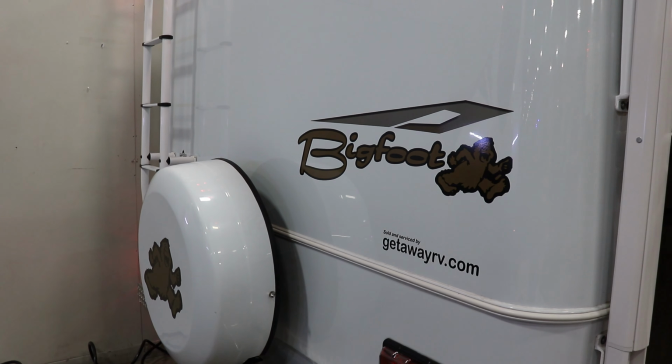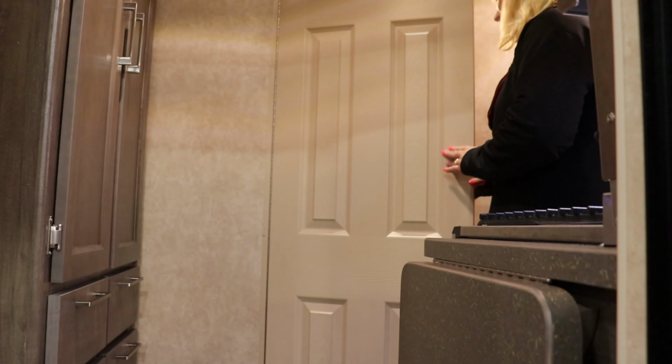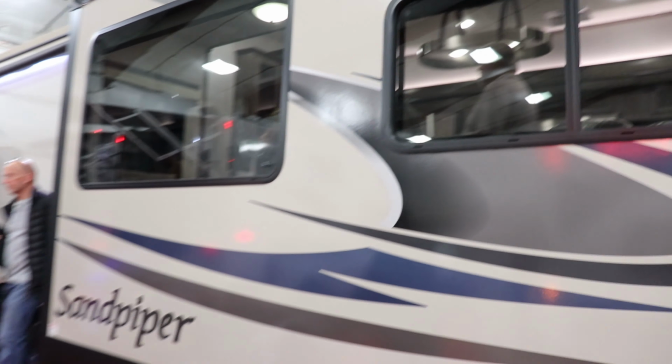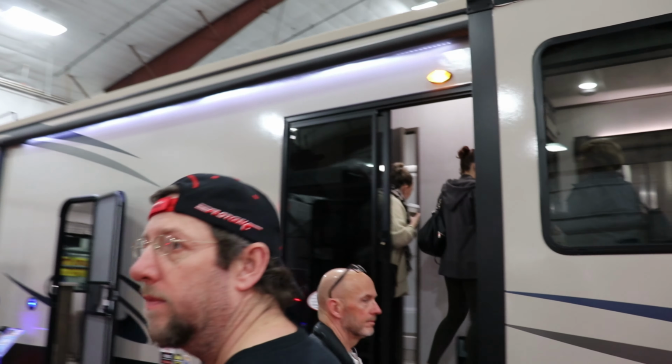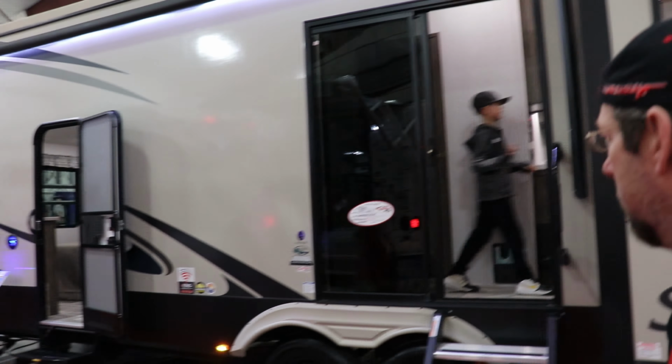So that was the Bigfoot. How you fitting in there, Brent? Here is, we're in O'Connor RV. And here is a Sandpiper. This is more of a park home than a travel trailer.